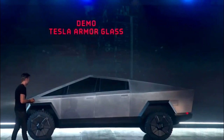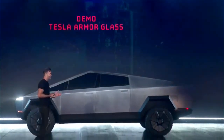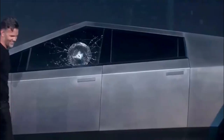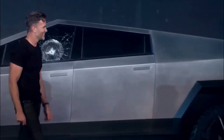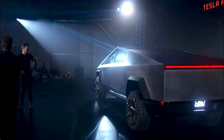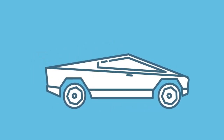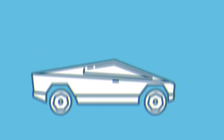Cybertrucks are known to have Tesla armor glass designed to protect windows from even the fiercest enemies with heavy objects. When tested, the glass shattered, but Elon said it was because the glass broke before the presentation and was not the fault of the glass. Thanks to a newly filed design patent, we already know where the big impact for the Cybertruck is coming from: the Cybertruck production facility.